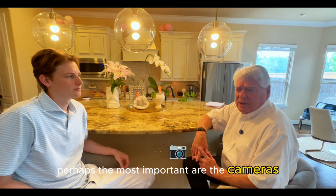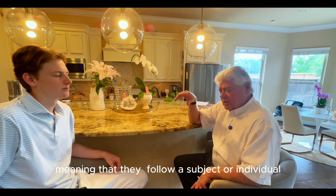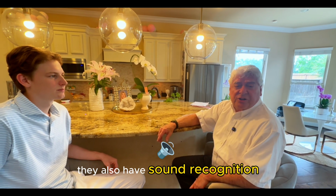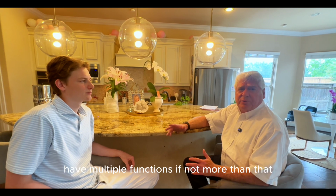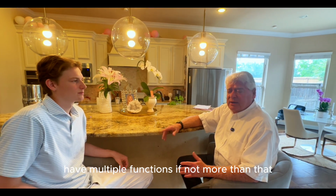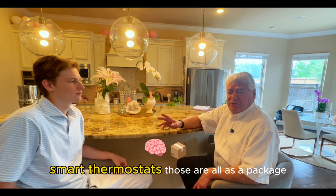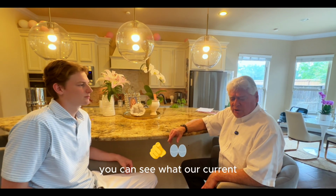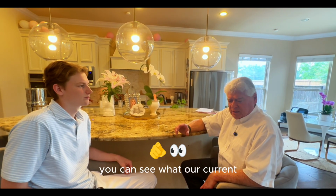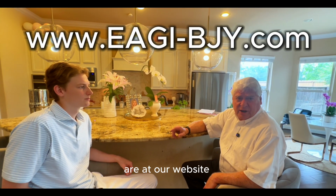Perhaps the most important are the cameras, the following cameras, meaning that they follow a subject or individual. They also have sound recognition. Probably 10 or 15 of the sensors have multiple functions, if not more than that. But they include temperature, humidity, smart thermostats. Those are all as a package. You can see what our current sensor and camera types are at our website.